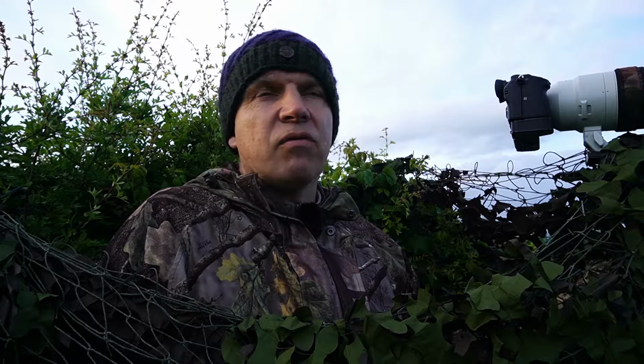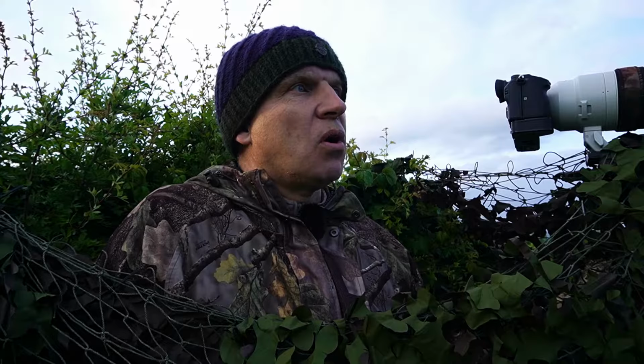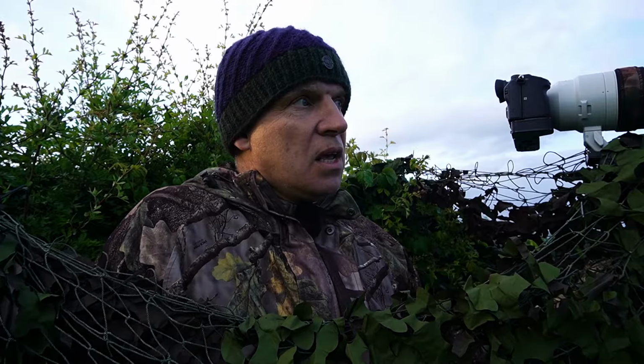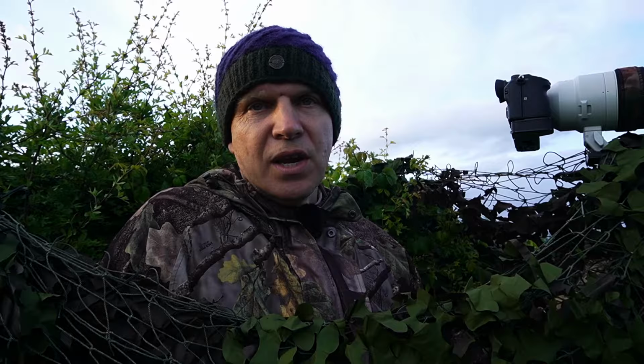I would say it's my best barn owl image I've ever taken. So, well, I'll let you judge that at the end of the video. I've got a real nice series as it flew across quite close in front of me. The only thing it didn't do was land on that post that I've put there, but maybe that's for another day. You can't have everything all at once.